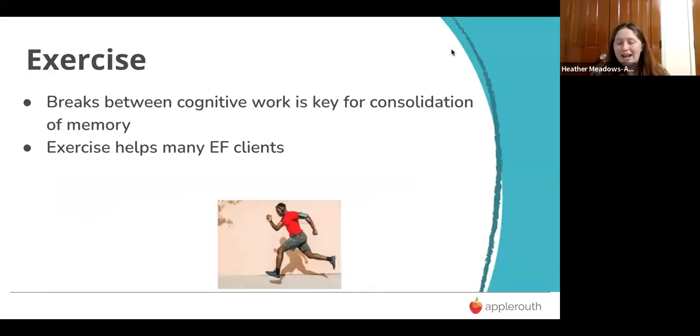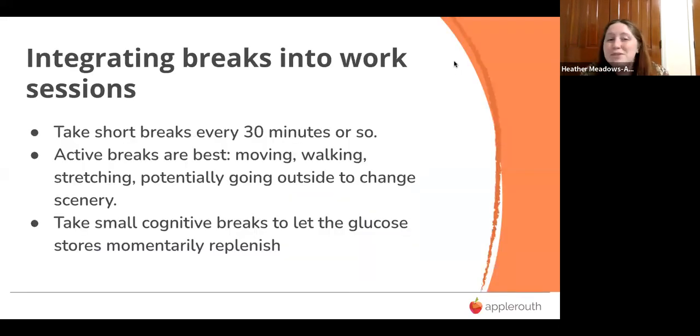Exercise is helpful too, right? I know that people don't really like to hear this, but it is also a good way to do it, because it takes you away from those screens and those papers as well. Something to think about. And again, making sure you're scheduling breaks. That's important. Take a short break at least every 30 minutes or so. Active ones are good. Again, just getting away from the screen. Taking a break from looking at your screen to look at your tiny screen is not great, mostly for your eyes.